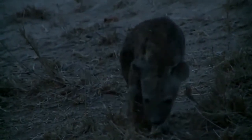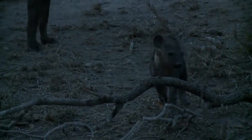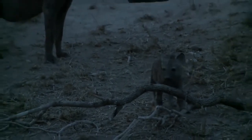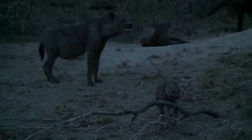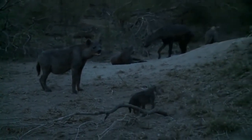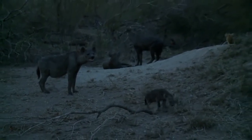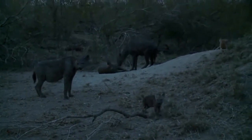And here we got one of the little guys. It's amazing. They're getting more curious and more curious every single day. And of course, the hyenas have moved dens while I've been gone to a den they have utilized before. And obviously, the fleas and ticks got too bad at the last one.